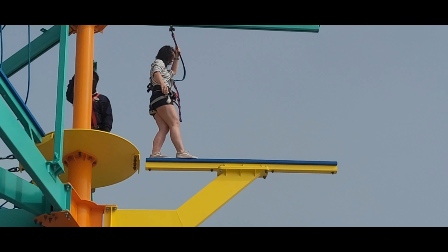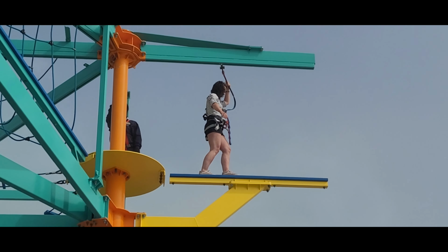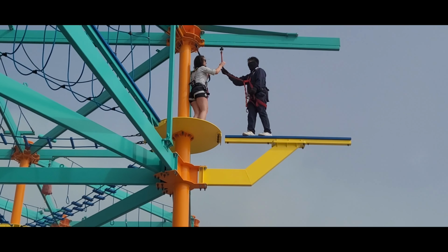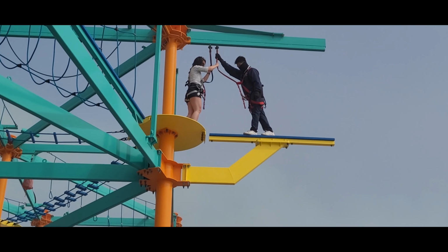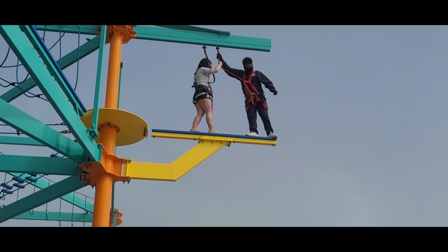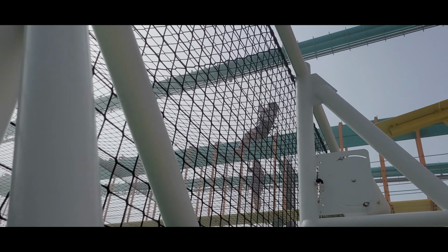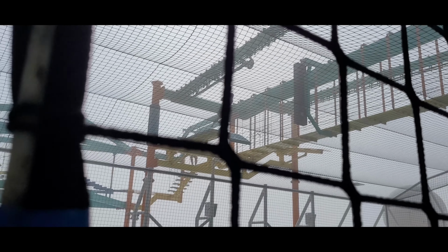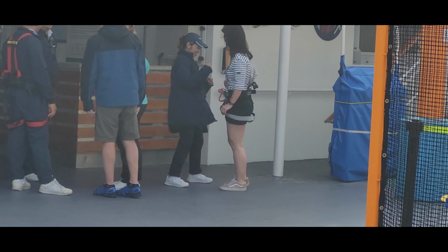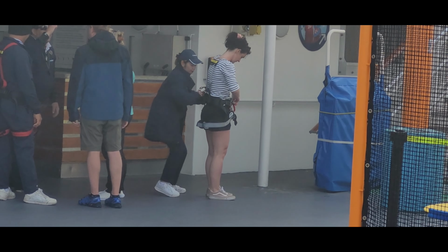The view up here was spectacular, but I did end up getting nervous again, and an employee came over and gave me a boost of confidence as well as his harness to hang on to. The crew made this a better experience than if I had done it on my own. So if you're on the fence, definitely try it out. They'll help you along the way and you'll have a lot of fun.